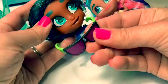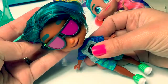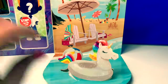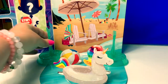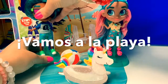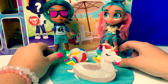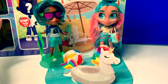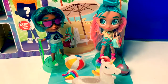Super cool. Here are Logan's sunglasses. Super awesome! This box is so cool, it turns into a playset. And you can display your dolls. Vamos a la playa. Let's go to the beach. These stands are super cool. Here's your purse. Now they're ready to go to the beach.